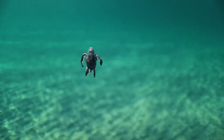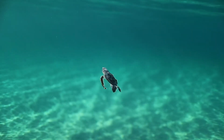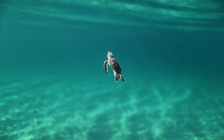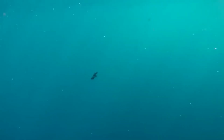Those that survive to reach the ocean enter a stage researchers call the lost years. The reason is simple. Very little is known about these young turtles, what they do, or where they go. Many will swim along with the currents. Some are carried by the powerful North Atlantic Current. Others follow the Kuroshio Current in Japan, or the South Pacific Currents, drifting far from their birthplace.